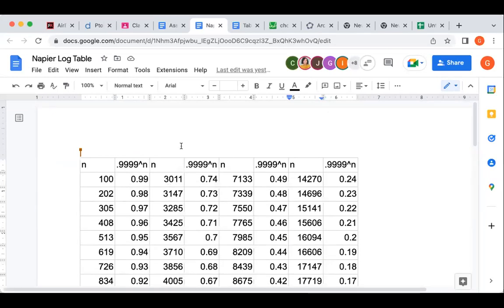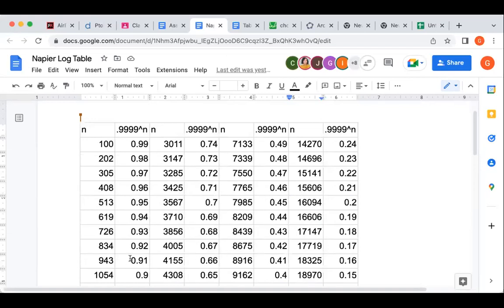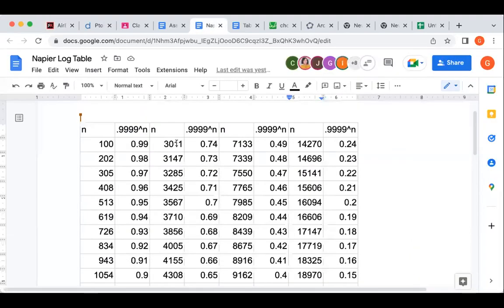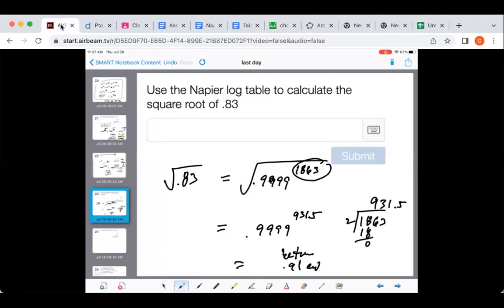Let me see. Wait, hold on. It's pretty close, so it's around 0.91. It's in between 0.92 and 0.91. Wait, sorry, I got myself confused. Go back. 0.92 was 834 and 0.91 was more. So between 0.91 and 0.92. If you go to an actual calculator and type in the square root of 0.83, you do get 0.911. Between 0.91 and 0.92.